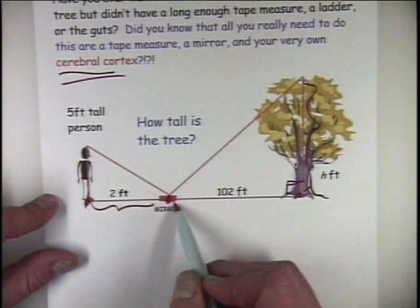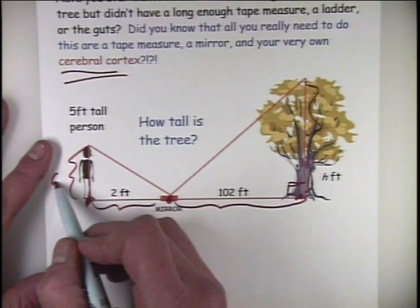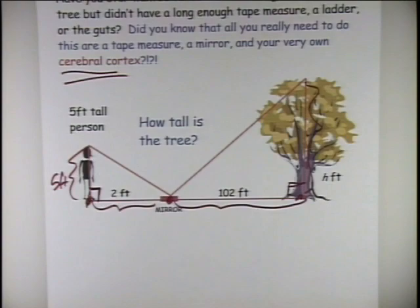It's always fun to do these things with a helper. We're going to take these measurements with our measuring device. In this case, I came up with 102 feet, and we're standing 2 feet back from the mirror. And of course, you're 5 feet tall. And even though you're slouching, we're going to assume that you're at a right angle to the ground.